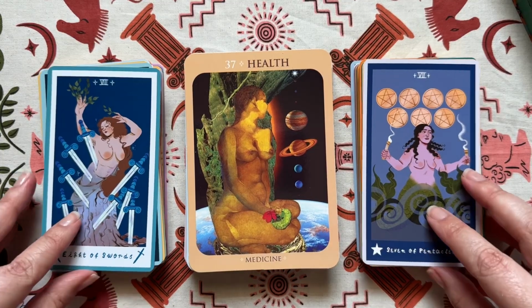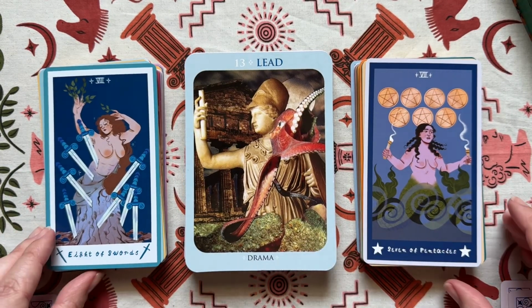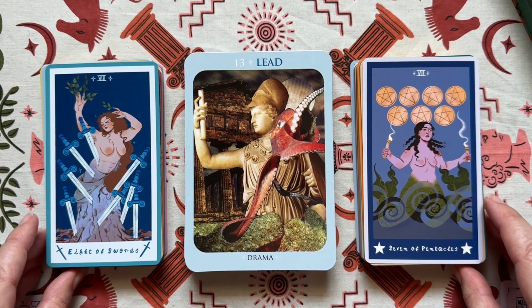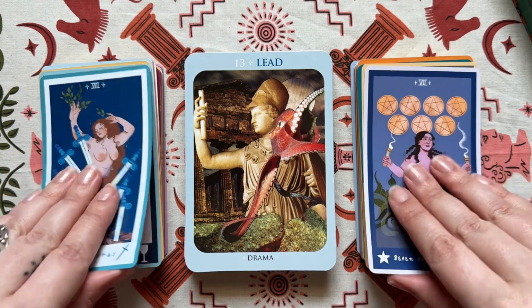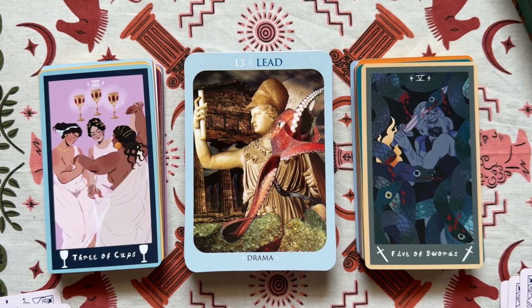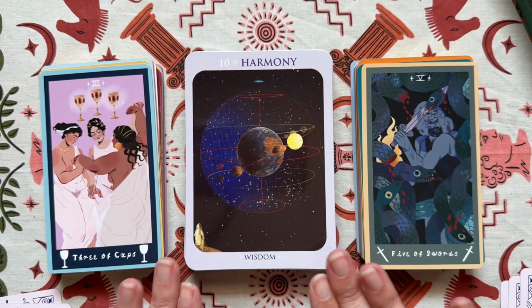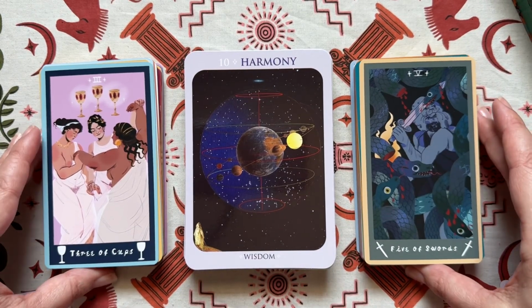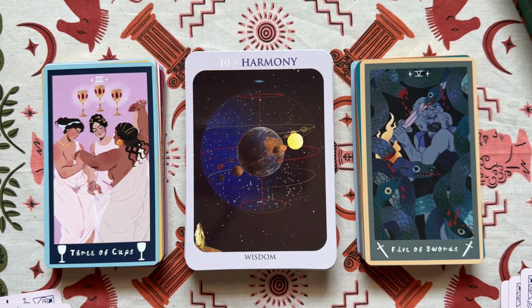And now we have 2 blue cards. Maybe we'll get a blue. Oh yeah, we have a blue border. Lead with the 8 of Swords and 7 of Pentacles. How are we feeling about the collage type artwork with this deck? Now, I think this card would go because it's not overly collagey. Harmony, 3 of Cups and 5 of Swords.